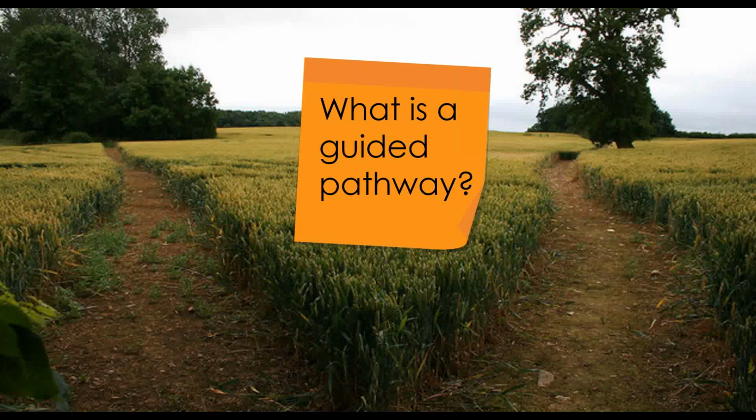Okay, great. And do you think these are going to be increasingly common? We're definitely seeing an increase. I know that there are a number of international guided pathways that are already being established and being used, and it's definitely something that's creeping in more and more in Australia, we're seeing, and definitely in New South Wales.